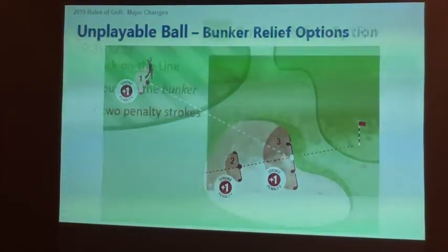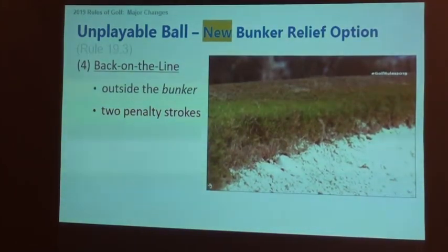The new option that we have, the 4th option, is that if we want to declare the ball unplayable in a bunker, and we're a terrible bunker player, we can take 2 penalty strokes and come all the way outside using the back on the line relief.